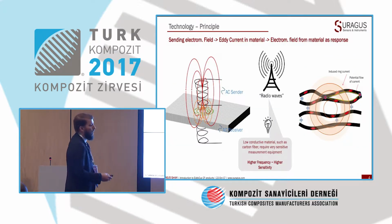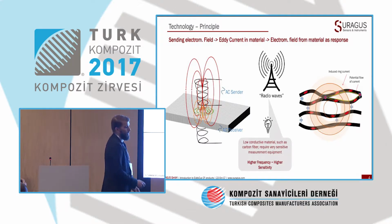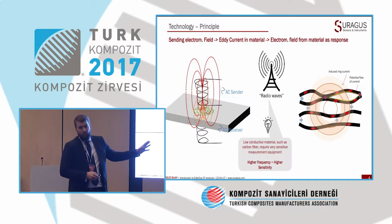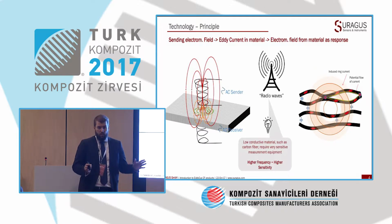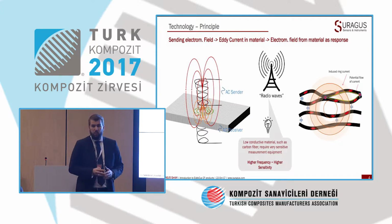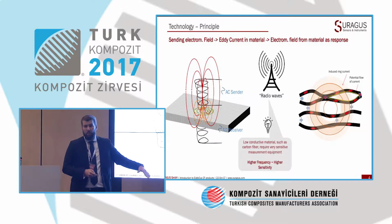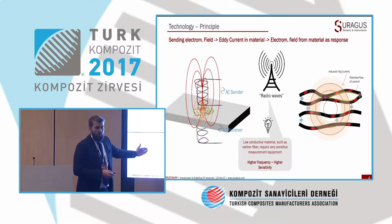Okay, how does eddy current work? So what we do is we take a coil and inject an alternating current, which then creates an electromagnetic field. And if this electromagnetic field hits a conductive material, this is very important that it has to be conductive, as carbon fiber is conductive, it will create eddy currents within that material. And these eddy currents will create a countermagnetic field, and we can measure that. And this will then be picked up by our receiver.